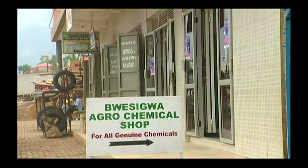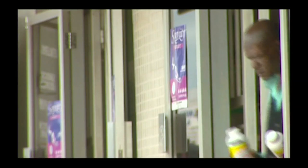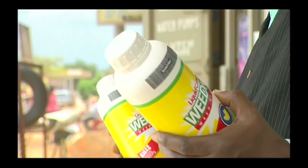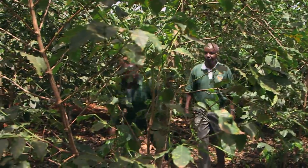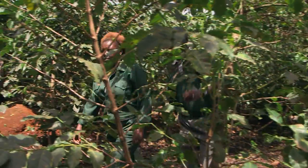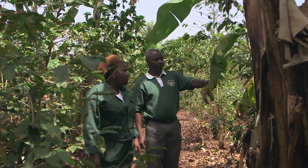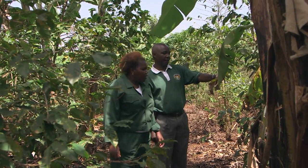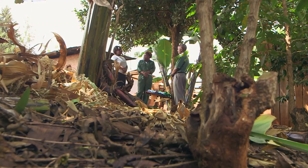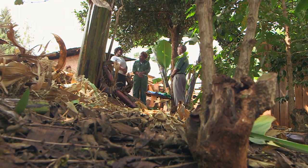Seeds and chemicals are a problem for farmers, and they are always around at the start of the season. It is difficult to know when a chemical is fake or not. So, we asked the expert from Pest Control Products Board, PCPB, to come so Hellen could tell him some more. I heard, but I really never knew which chemical to use. I just went in the shop and bought. Oh, that is why the disease is already inside the farm.